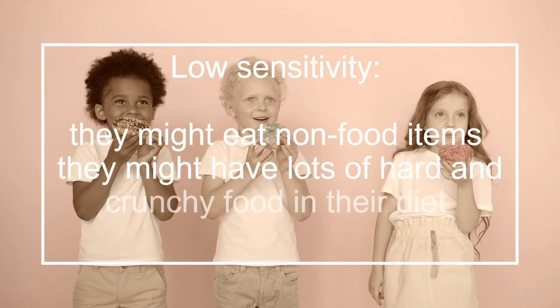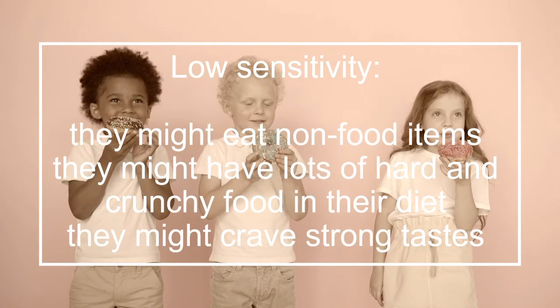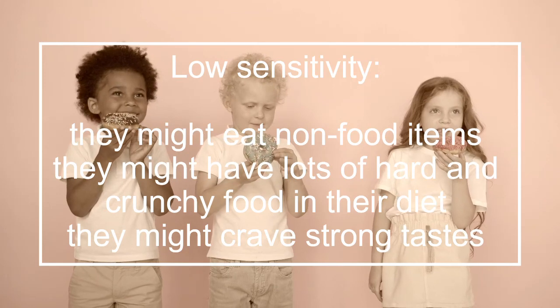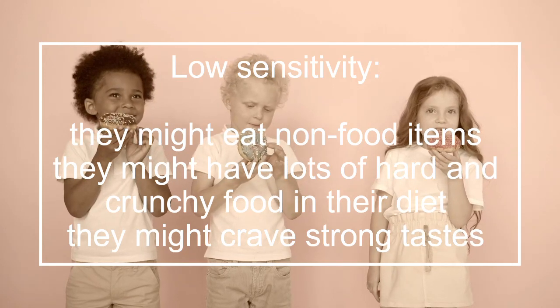Low sensitivity. They might eat non-food items. They might have lots of hard and crunchy food in their diet. They might crave strong tastes.